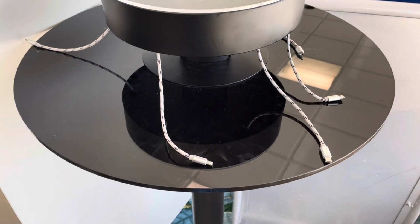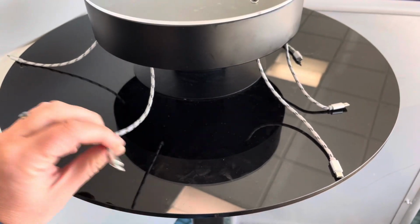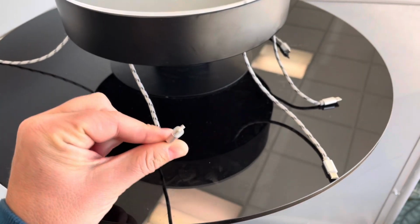I was just wondering if they had any charging stations, and these are a little bit unique because you actually don't need your own cables.